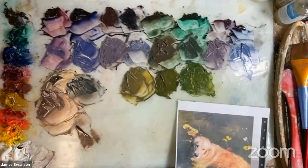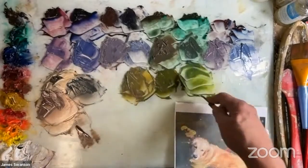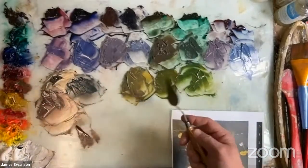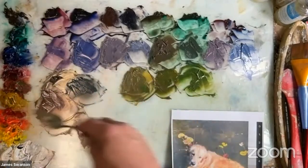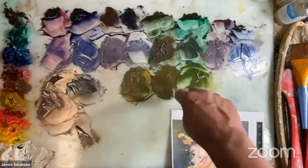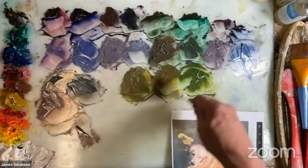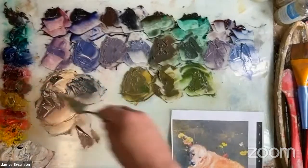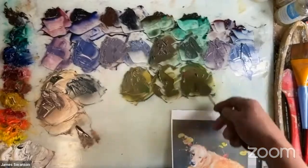These guys are just a little bright. And so I'm going to put a little red into each one of these guys. I'm just going to put ochre in them. And now I'm going to put just a little bit of red into them to gray them out. Yeah, definitely can use this one. And then this one just got out of hand, green wise, but it could look like that, just like that.